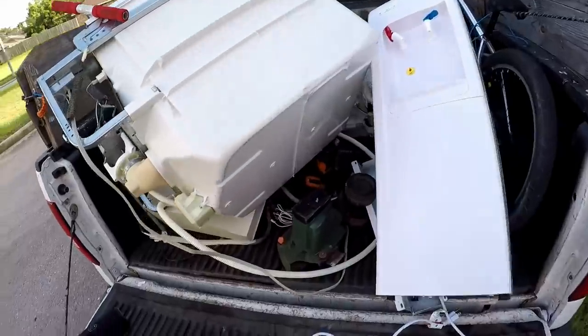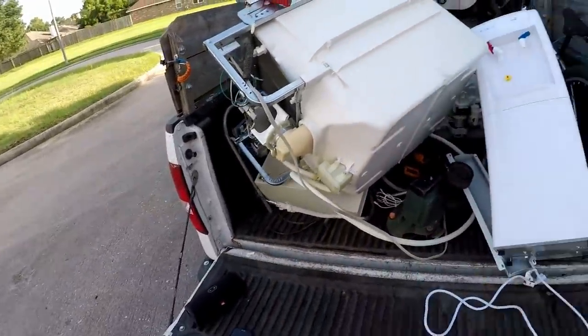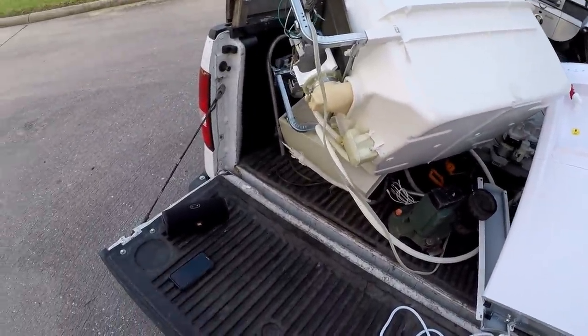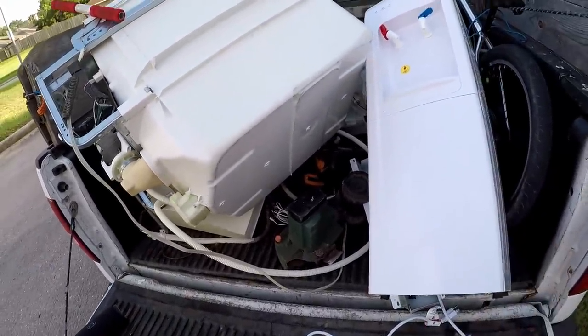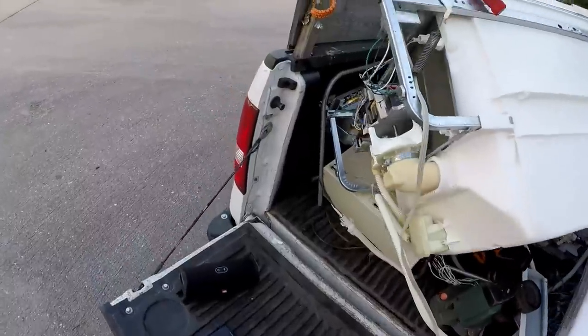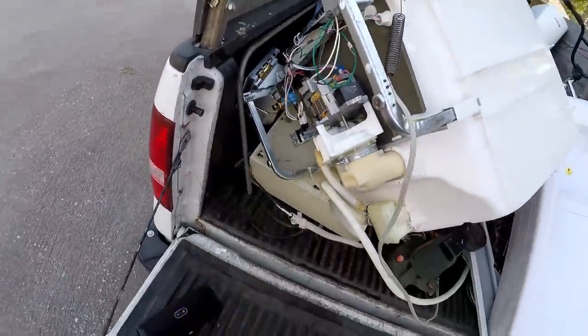Got some work to do. Try to get up to the scrapyard today, get a few bucks. We don't have a whole lot back here. When it's all said and done, maybe 20, 30 bucks. But there is some stuff that I'm probably going to hang on to, take apart a little bit, and get a little bit of the stuff off of it.